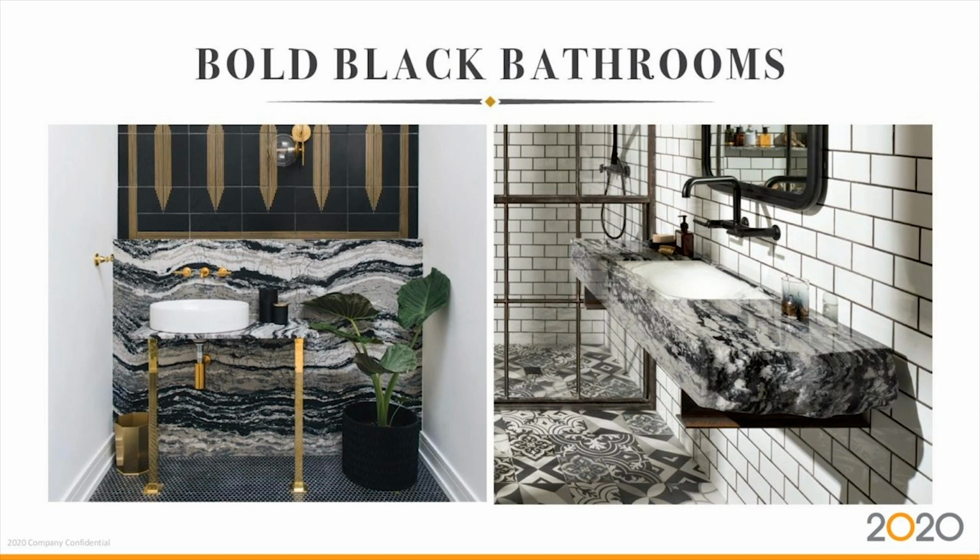We're also seeing trends in the bathrooms, these bold black bathrooms. And black is a trend that we're really seeing, and I'm not going to even say it's a trend. It's something that's coming in strongly, and we believe that it's here to stay. If you look back 15 years ago in kitchens, you saw black granites, black stones. That went away and transitioned into what I talked about in the white marbles, and now we're seeing the bold black come back again and express itself in a really rich, opulent way.